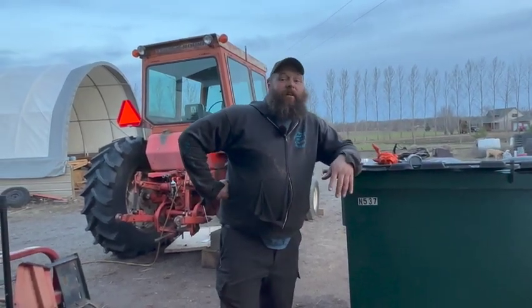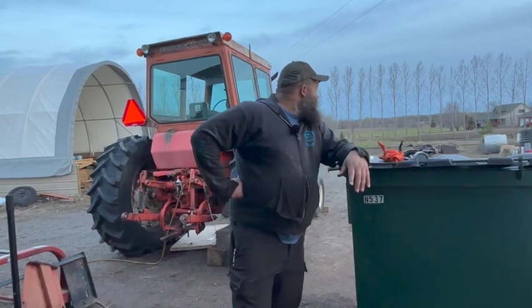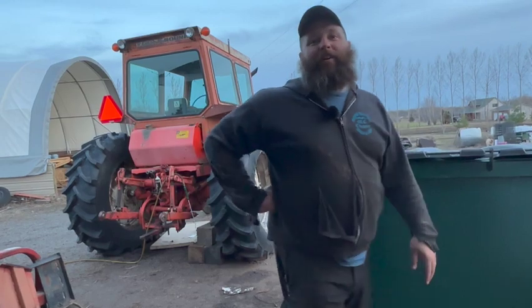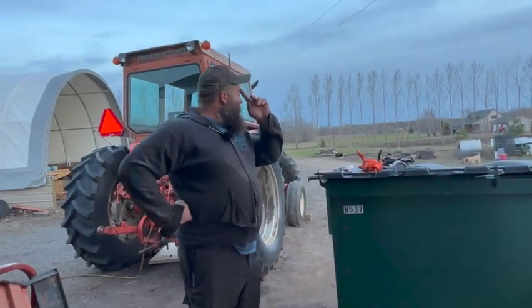Apparently that's an important stick. I guess so. That's the thorny. That's that buckthorn. Yeah.